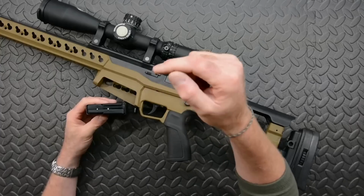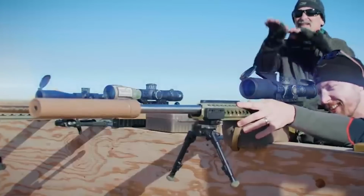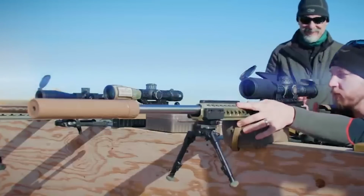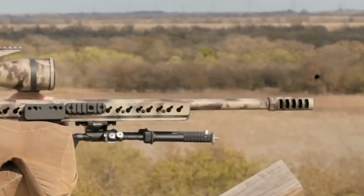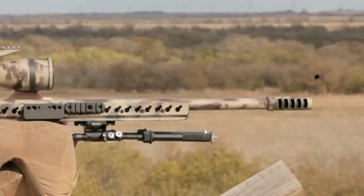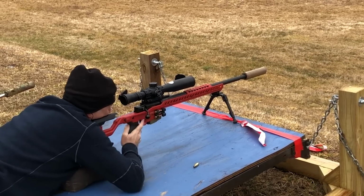The rifle's ergonomics provide excellent feedback to the shooter, making this one of the most pleasurable rifles we've ever shot. For a switch barrel system, the price isn't crazy, though it is still steep. AI is building the ATX in a number of cartridges in addition to the 6.5 Creedmoor, including the 6mm Creedmoor, 308 Win, and 6BR.